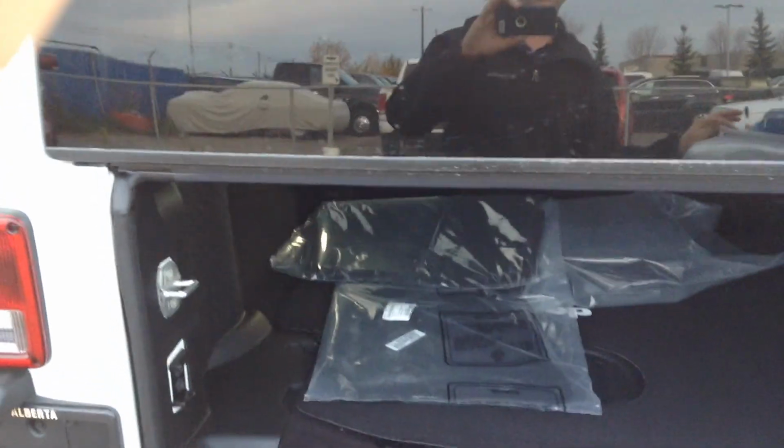And of course, these seats do fold flat, so if I pop the seatbelt out of the way, little handle right here, and the seat goes right down. The other side does that as well, so it's a 60-40 split. And back here, see, we have quite a bit of space with the seats up, and definitely lots with the seats down.